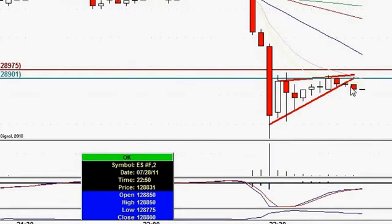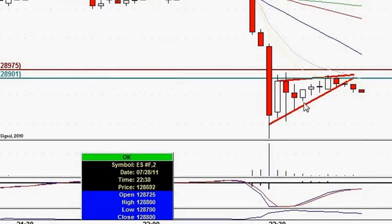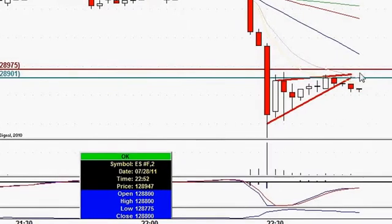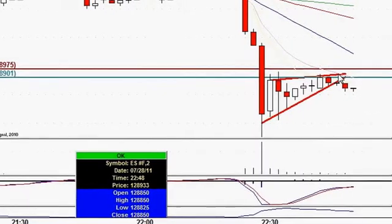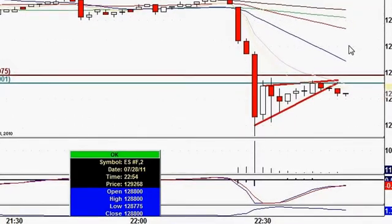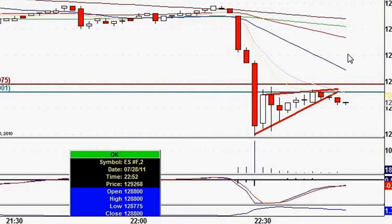So really no sell-off here. So we could be starting to put in a bottom or a trading range of sorts. But again, as long as it stays below this line, I'm happy. I got a lot of profit right now, playing with the house's money. I'll sleep like a baby.